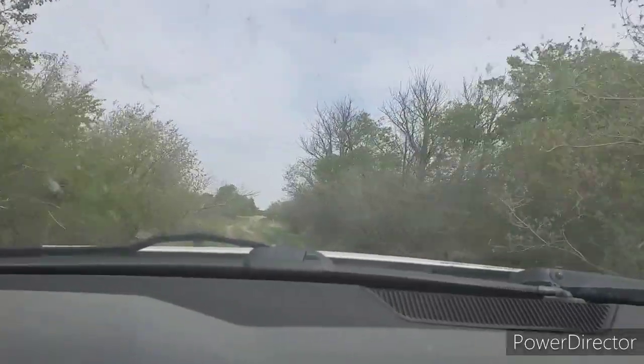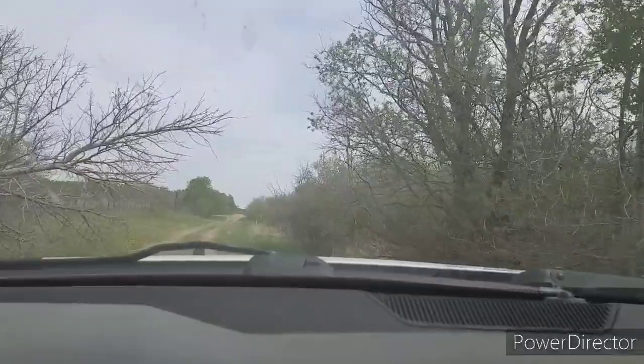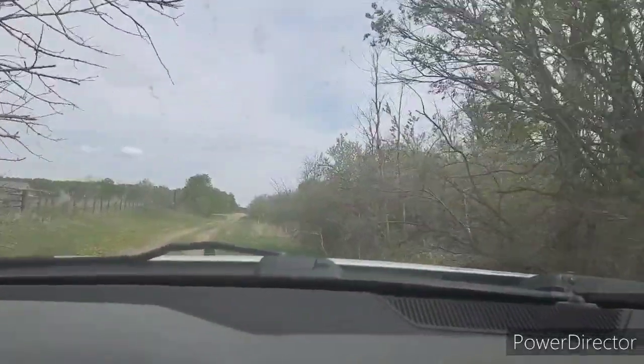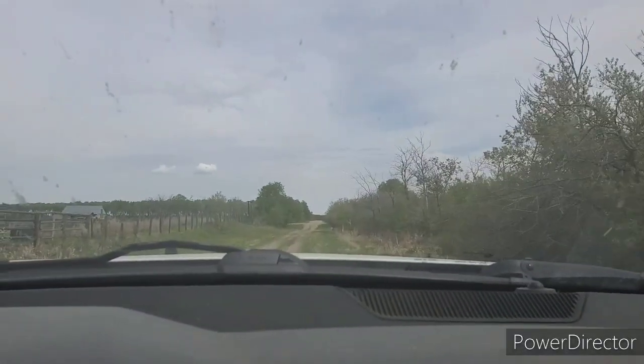There we go. Little crooked there. Oh, look, a tree stuck out in the middle of the road here. Fell over. That's a big one too. We'll have to come and get that out of the way right away.